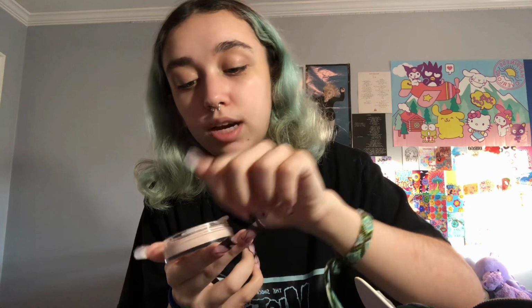Okay, this little thingy is kind of stuck in there. Oops. This little spatula thing. I dig around there. I love this, if you cannot tell. Poreless Putty Primer. I want to try the green acne one, which covers up redness, but I know once you blend it in, it's not really showing the color that much. They also have a matte one, but I've heard a lot of bad things about that. And this works perfectly with my skin.